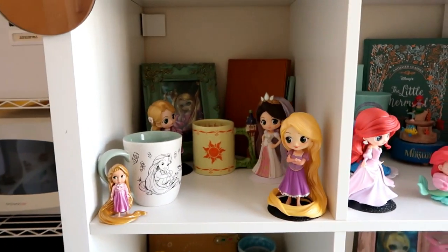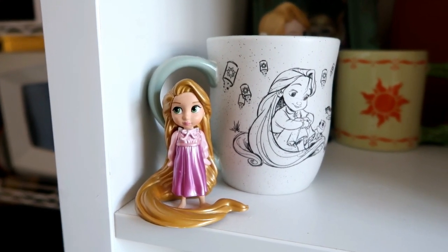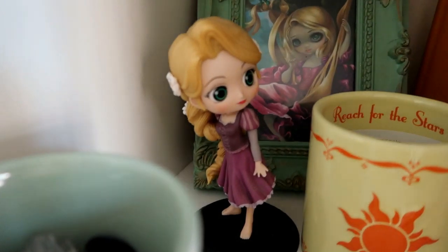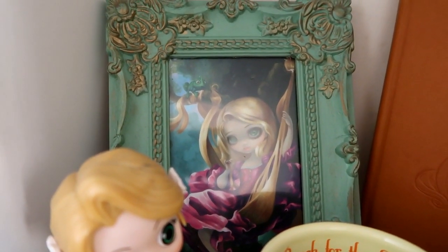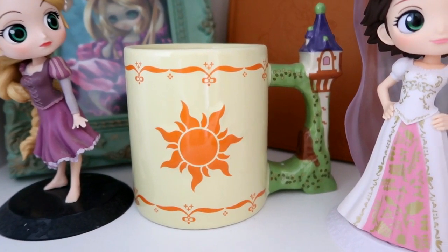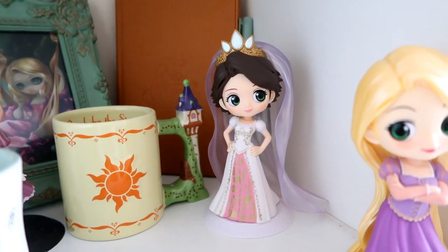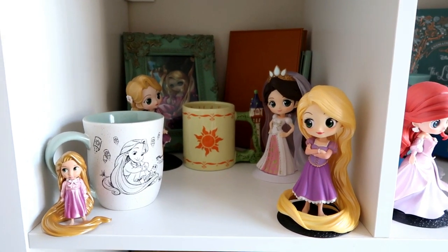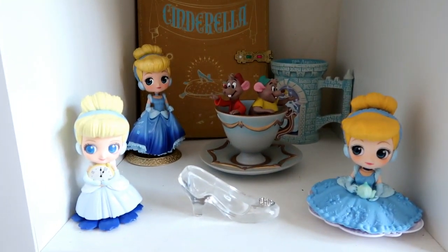And then next to Ariel we have my Tangled / Rapunzel shelf. So I have a little animator's figure of Rapunzel there, next to my little animator's mug with Rapunzel on it. Then at the back I have a Rapunzel cute posket, and then we've got another one of those postcards, like a gothic looking Rapunzel there. Then I have my animator's notebook. I have this gorgeous mug, and then I have my Rapunzel in her wedding dress cute posket, which I absolutely love because she's got brown hair. I think it's really nice. And then I have another Rapunzel cute posket there. So that is my Tangled / Rapunzel shelf.